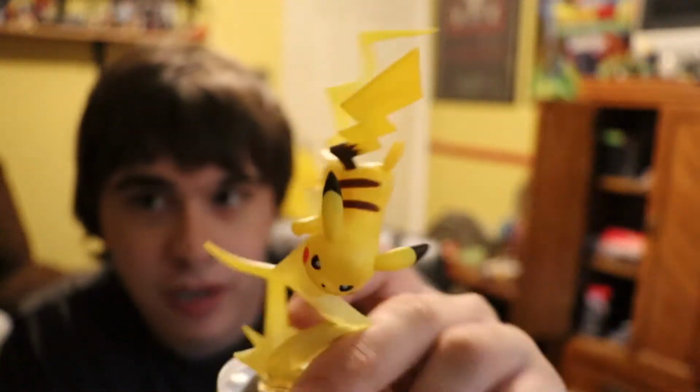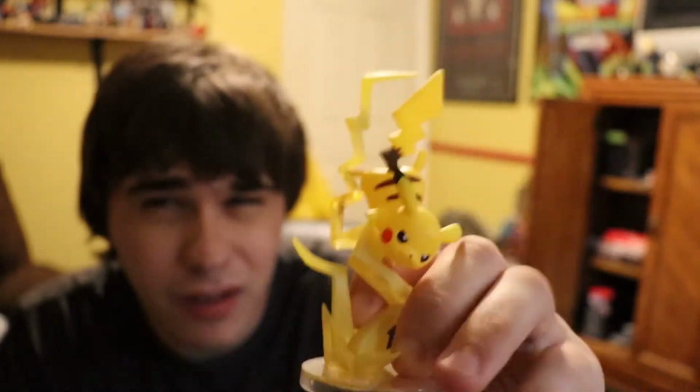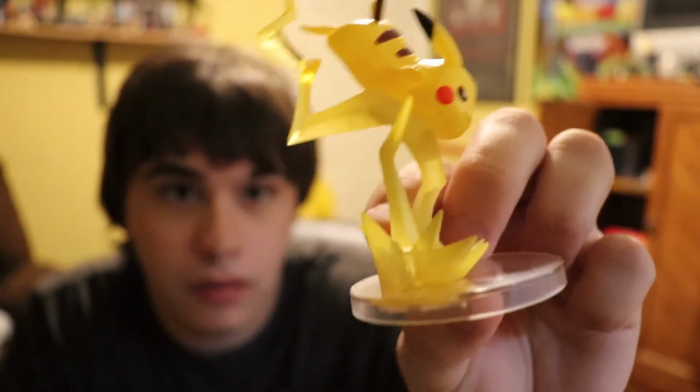And he gave me this really nice Pikachu little statue. I've seen these at GameStop. I don't remember what they're exactly called, but I really like this figure. The lightning is translucent. I don't know if it's picking up on cam. Pikachu is doing his Thunderbolt. It's really cool. I need to find somewhere to put it. There's some cool freebies he threw in.